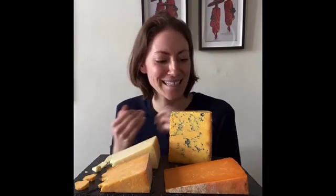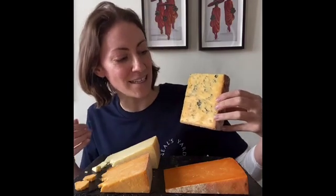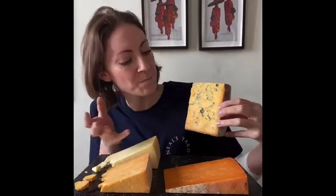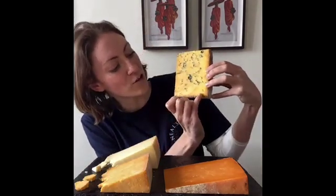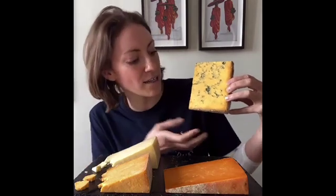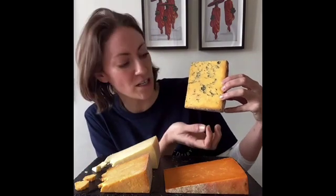And the beauty of Colston Bassett blues is they have a beautiful balance of blue to cheese ratio, if that makes sense. As you taste this, if you taste a bit from the center where it's a bit more blue, you get more of that sweet creaminess. And if you taste a bit right under the rind, it'll be less blue, and you taste more of the actual cheese itself. It'll also be a bit more concentrated because the oxygen will have penetrated more into the cheese.